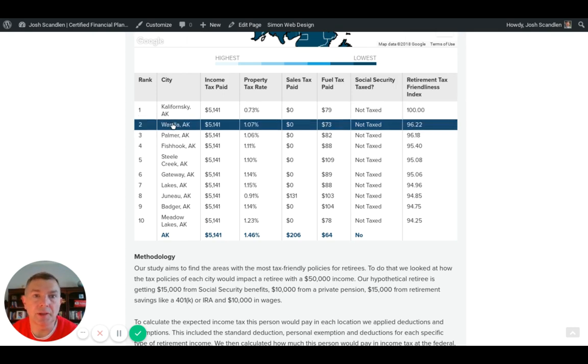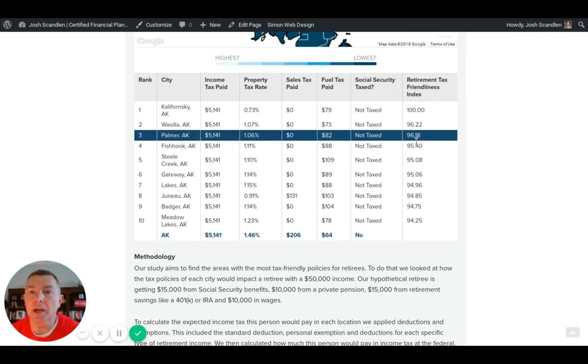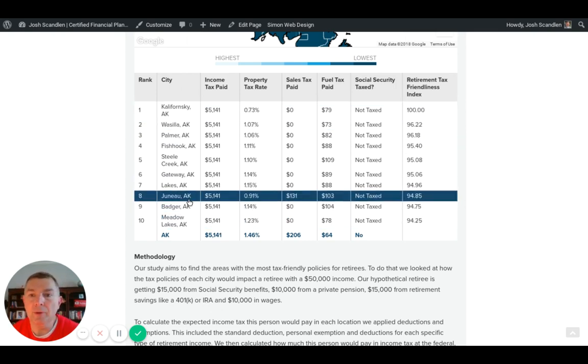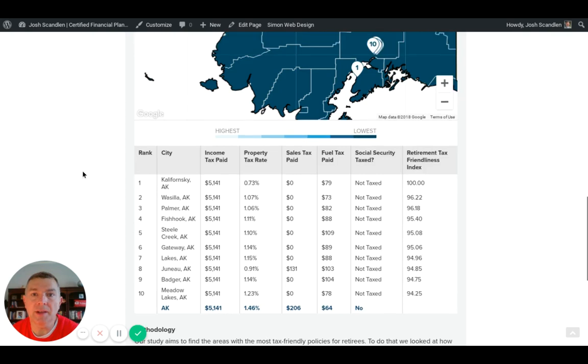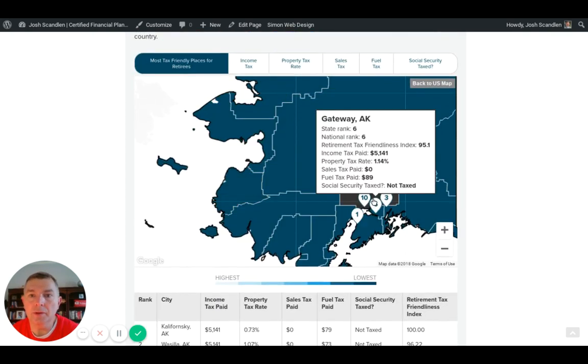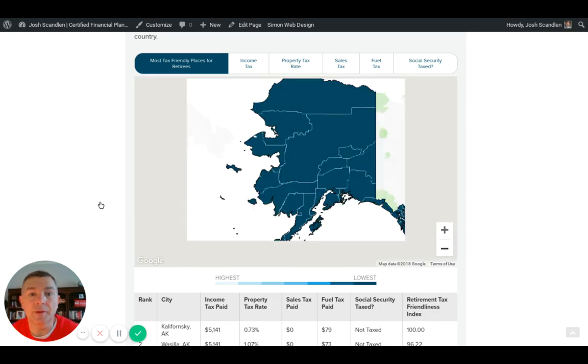Here's Wasilla, which is where Sarah Palin's from. Again, 96.22. Now, we just did Alabama yesterday, and the highest was like 58. So here's Juneau, the capital, 94.85. I mean, you just can't beat that. I guess all these places are on the continental too, right? There's Meadow Lakes, Gateway. You just can't beat that, my friends, for tax friendliness in Alaska.